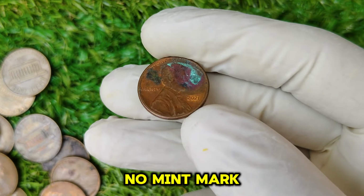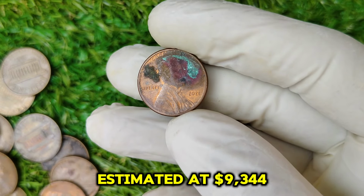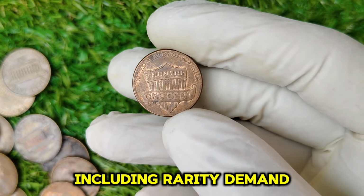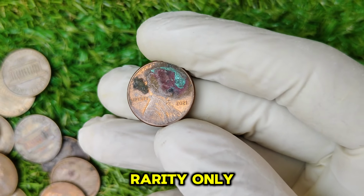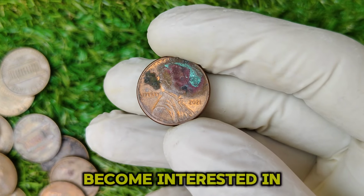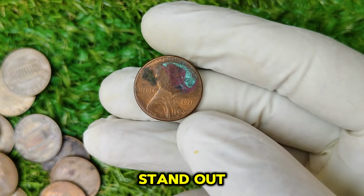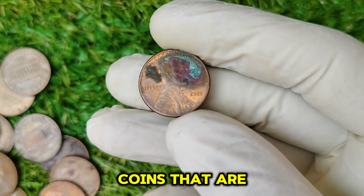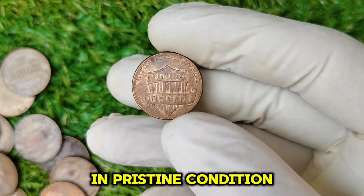So, what makes the 2021 Mint Mark Lincoln penny worth so much? As of now, the current market value of this penny is estimated at $9,344. But how did we get to this staggering figure? Several factors play a role in determining the value of coins, including rarity, demand, and condition. The 2021 Mint Mark penny is particularly sought after by collectors because of, 1. Rarity. Only a limited number of these coins are in circulation without any mint mark, making them stand out. 2. Collector demand. As more people become interested in coin collecting, the demand for unique and rare coins has increased. Collectors are willing to pay a premium for coins that stand out, especially ones like the 2021 Mint Mark penny. 3. Condition. The state of the coin also plays a huge role. Coins that are graded higher, such as MS-67 or higher, can fetch a significantly higher price. It's essential to keep your coins in pristine condition if you plan to sell them.